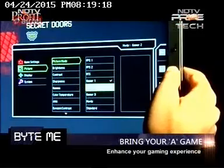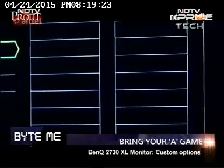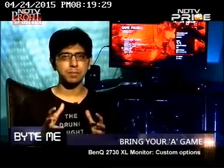You also have a lot of customization options. You have the standard mode, you have a bunch of game modes, you have an FPS mode and RTS mode. So overall, considering you're spending 55,000 rupees, the monitor does offer you a pretty big bang for the buck.